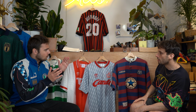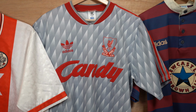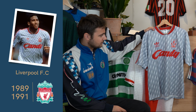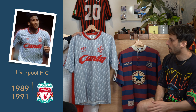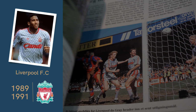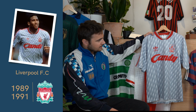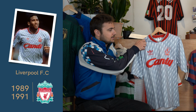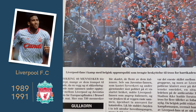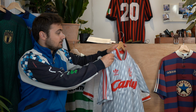Moving on to one of the most popular English clubs in Norway. Liverpool has a lot of Norwegian fans. This particular one is from what season? It was 89-90. And I think they won the league at the time. And this is a third away, I think. Correct. But I believe they did not qualify for the Champions League because of what happened in the 1985 Champions League final against Juventus. So they were banned from playing in Europe.